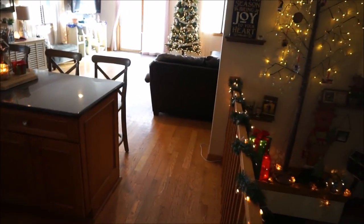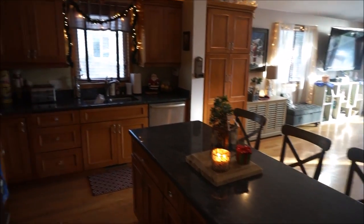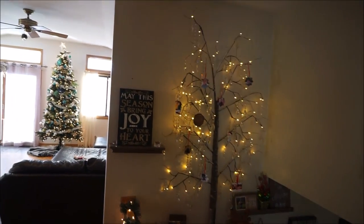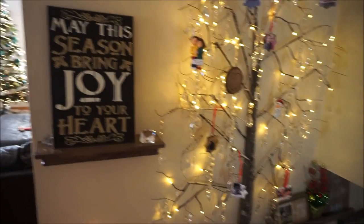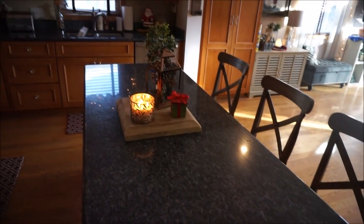All right, so I'm sure you guys are familiar with this view and where I'm at. I am walking into the kitchen from the dining room area, and here is a little overview of the room. There is the living room, and here is this overhang above the man cave, which I always include in my kitchen tours since it is right next to the kitchen. So we are going to start on this side, and here is our island.